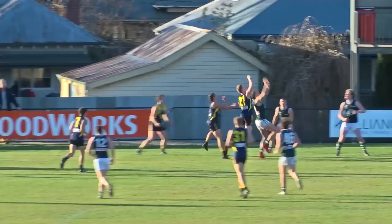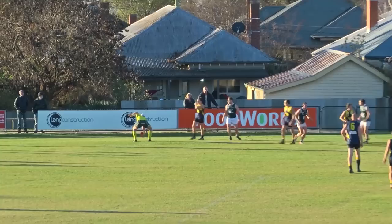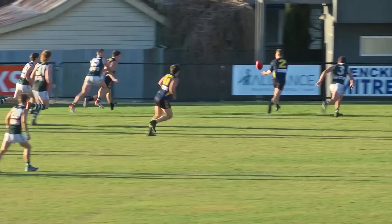Gets the ball on the deck. Rossi Brown pushes his Echuca opponent off the ball. And we get a boundary throw in right in front of the super box. So, see how the boundary throw in goes. Again, it's a bit shallow. Brown onto it there. He takes clean position, got a high tackle, no free kick, but they force the ball out.